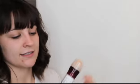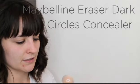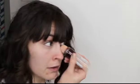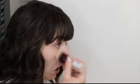Then I'll go with this. It's the Maybelline, I can't remember what it's called, and it's all worn off because I use it so much. But I put a little under my eyes. You just kind of turn it to put more on there. And then I do a little on my nose usually. It instantly takes away any bags that you may have under your eyes.